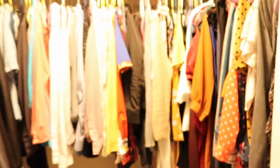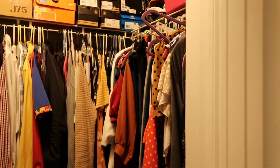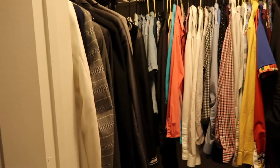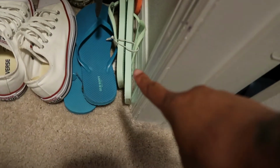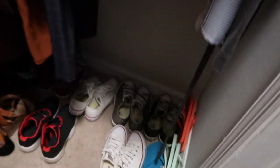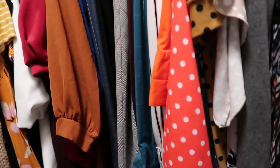Y'all, this is so ghetto. Like, look at this. We already do not have any space for anything. Like, these Old Navy flip-flops, they still got the tag on them. I bought them years ago when Old Navy had their $1 flip-flop sale. And I'm just like, they're a dollar. Get them in every color. Now I still have them and I still ain't popped a tag off of them. So why keep them? Get rid of them.